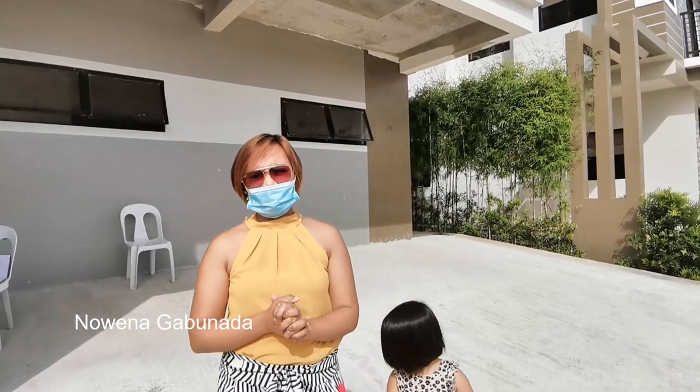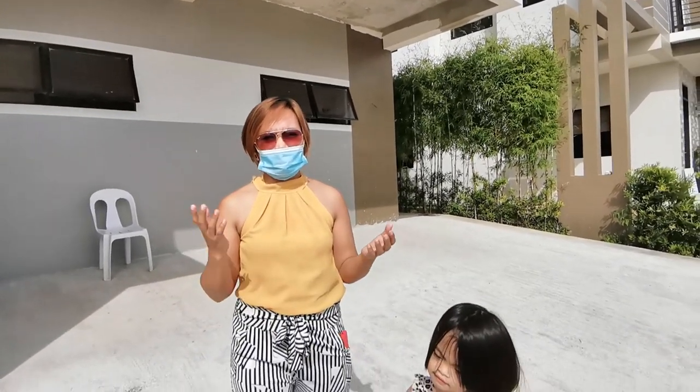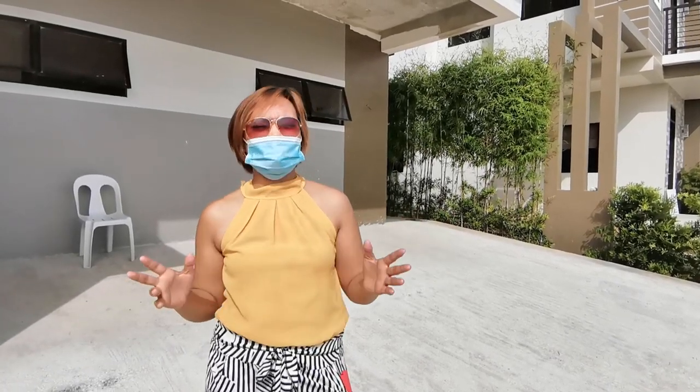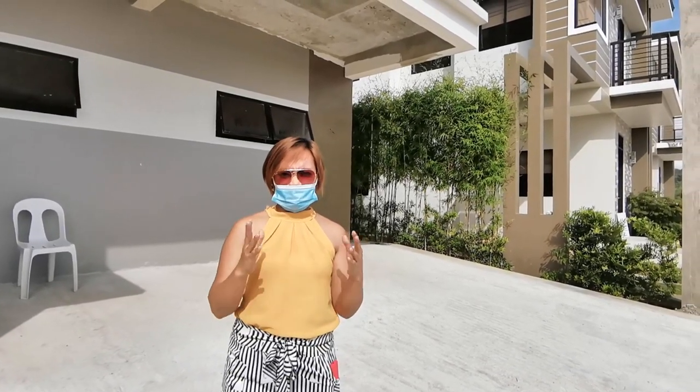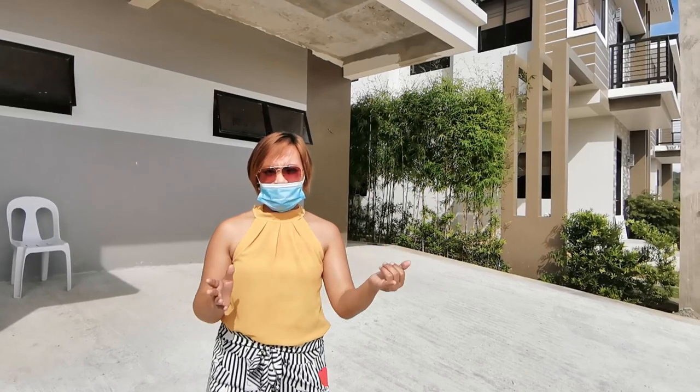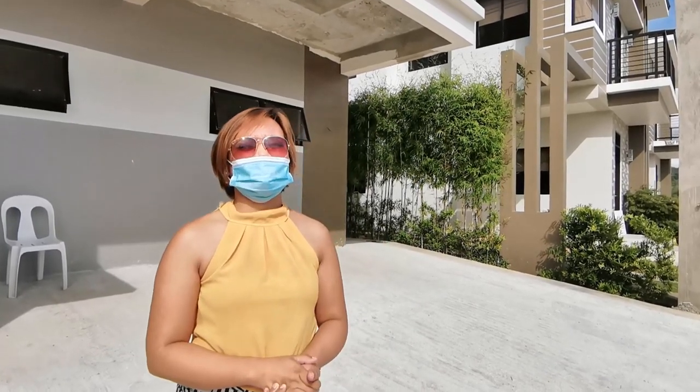This is located in Minglanilla, Cebu. So this is a Class A municipality in Cebu, and this is 30 to 45 minutes away from Metro Cebu. And we will check today the four types of houses that they have: the townhouse, duplex, single attached, and single detached houses.